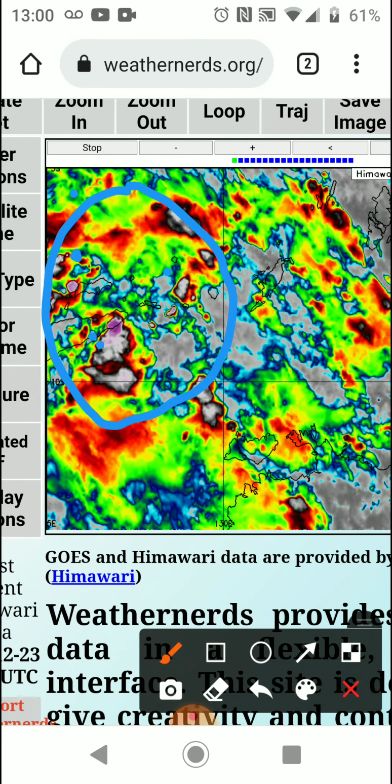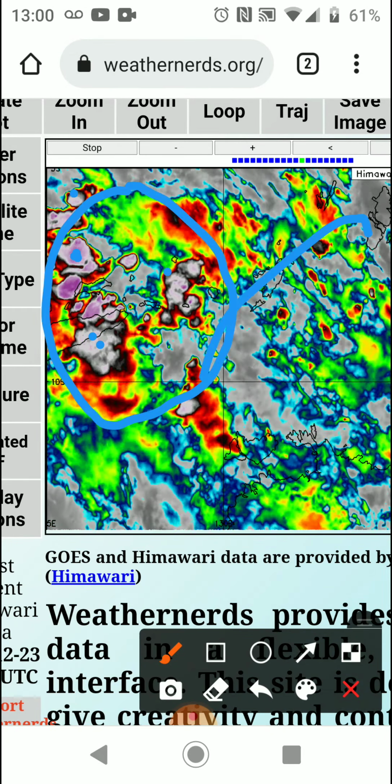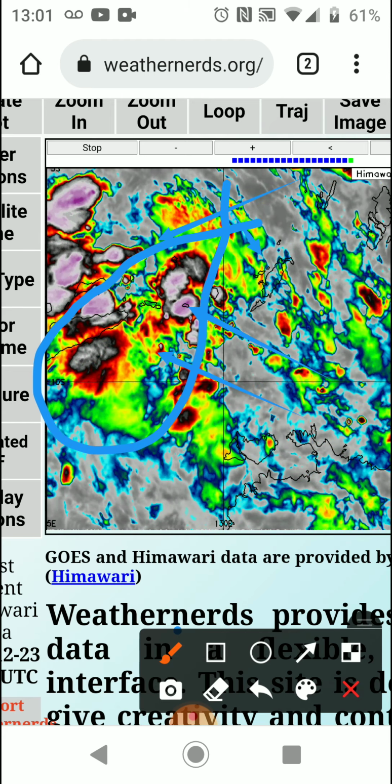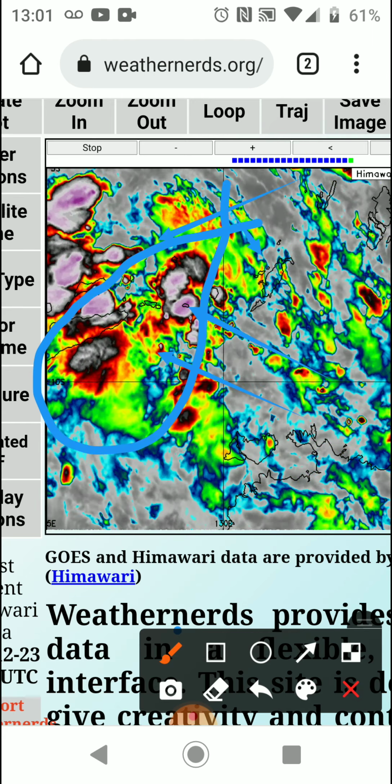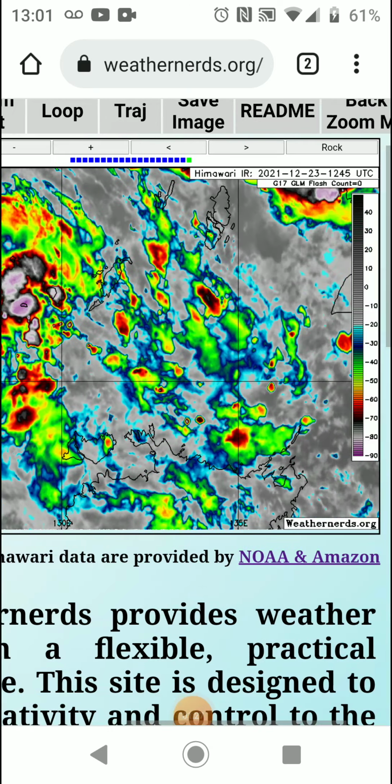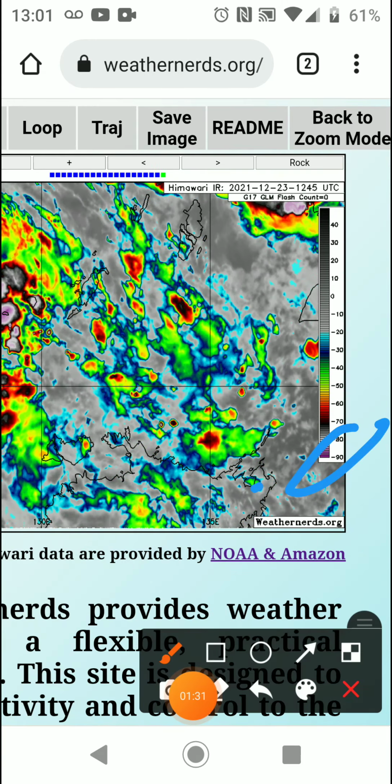Still blowing up some good -90s up here, but it's just because the wind shear is way too strong up here. The wind shear is blowing like this, so it is disrupting these cloud tops right here. It's still blowing up some good -90s though, I admit. But the -90-degree cloud tops aren't as good as they were earlier, because they were touching the -95-degree cloud tops down here.